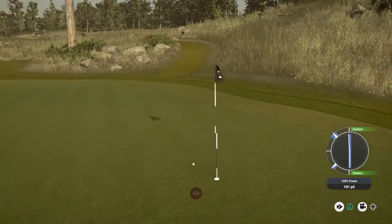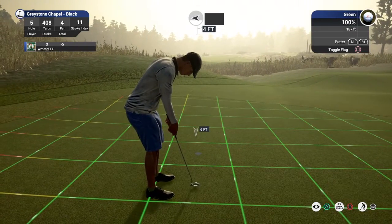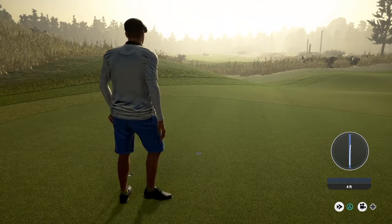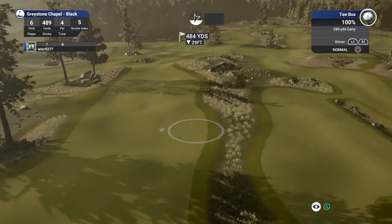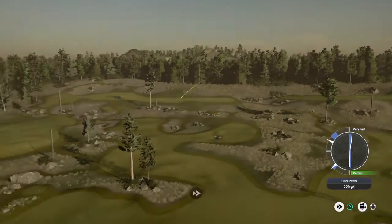This is looking decent, and then some. Here we go, this putt for the bird. Yes! 6 under for the round. Nice solid birdie on that last hole. We got another birdie in the works here. This is going places.